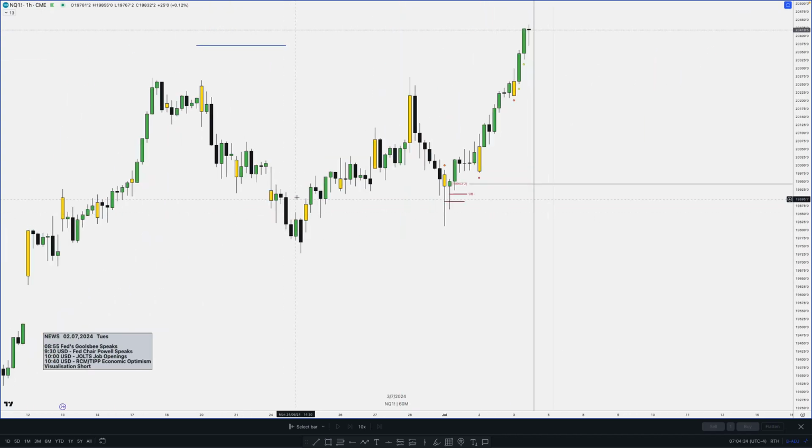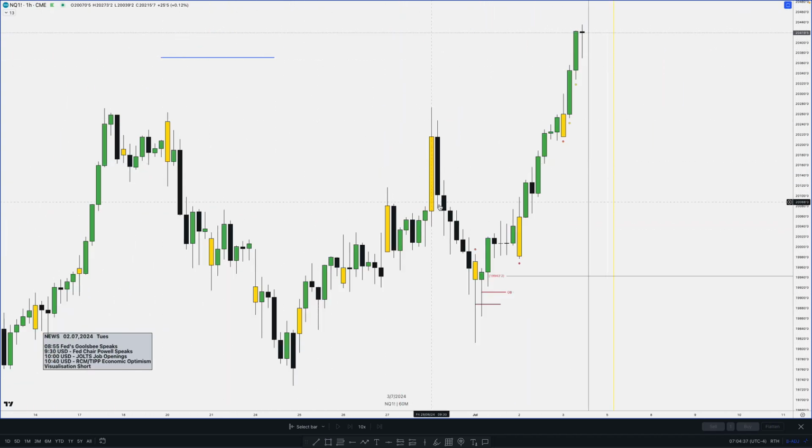which looks a bit funny because of the candle colors, but yeah, we had relative equal highs left on the regular trading hours chart, and then Friday came up and just tapped a tick above them, but it left the same kind of thing, still equal highs. So if anything, that just creates even more reason to go straight up.